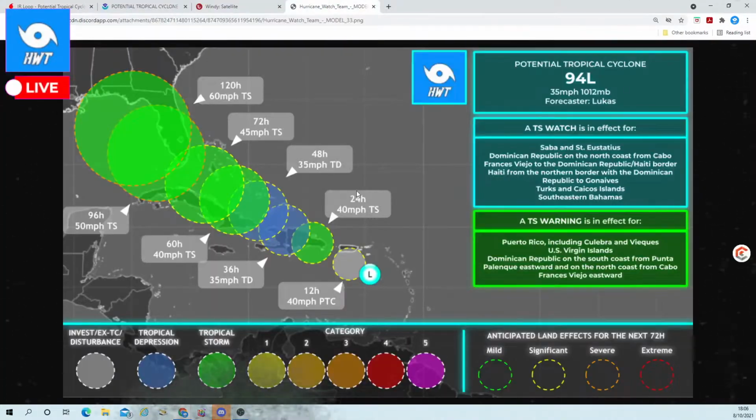So this is the Hurricane Watch team's forecast track. Potential Tropical Cyclone number 6, Invest 94L, 35 miles per hour sustained winds, 1,012 millibars. Currently, a tropical storm watch is in effect for these towns and countries. I think it's just the countries. And then these are the areas where the tropical storm warnings are in effect. So yes, we do have tropical storm watches and warnings in effect.